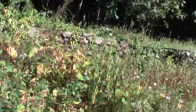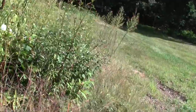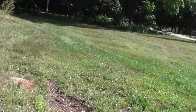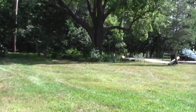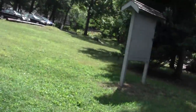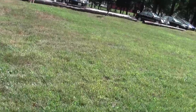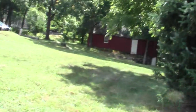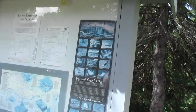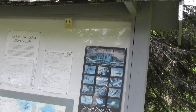And there's an old barn base. And here's the parking lot. Good dog. And here's the kiosk. Extolling vernal pools. Barber Reservation.